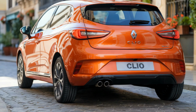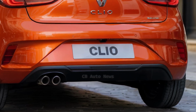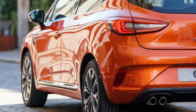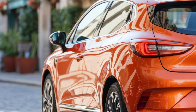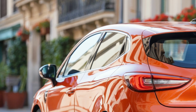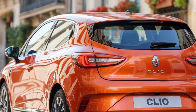So how's the space? Up front, the Clio feels roomy and airy. There's enough adjustment in the seats and wheel to get comfortable, and visibility is mostly good, though those thick rear pillars do create a bit of a blind spot. In the back, space is tighter. It's fine for kids, but adults will struggle with knee and shoulder room on longer drives. If you plan to carry passengers often, it's worth testing out in person.